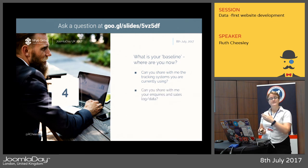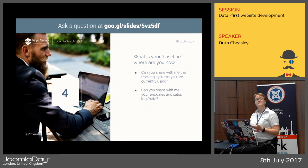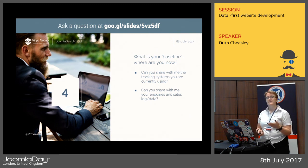also ask for the inquiries and sales data, if they'll share it with you. Sometimes they won't share that with you until you're actually under a contract and an NDA, but that's useful to know as well. You can sometimes see it from your e-commerce analytics, but if they don't have any tracking set up, it's useful to get from their sales team.